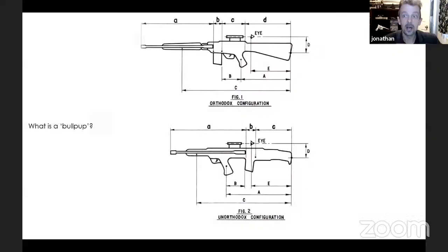We're going to jump back in time in a minute, don't worry. And you can see from this, don't worry about the letters, they describe different proportions and things. Oh, bear with me, sorry, I have made the classic Zoom error. There we are, got it now. Right, so you should have it now.